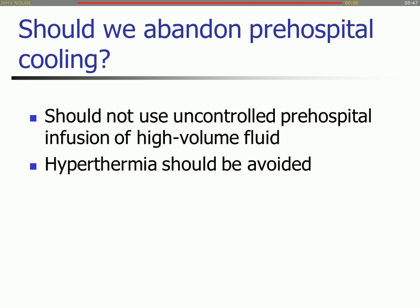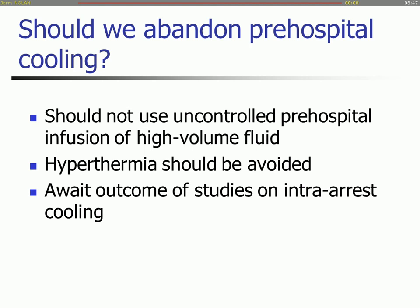I think we would all accept that hypothermia should be avoided. I haven't shown you any data around that at all, but I'm just making that as a statement of fact that I think most people in the room would agree with. I think we have to wait the outcome of Steve Menard's studies, the RINSE trial, and of course the PRINCESS trial, a lot of ongoing studies at the moment, because I think it does make sense that intra-arrest cooling should be more effective as long as it's not high volume fluid.